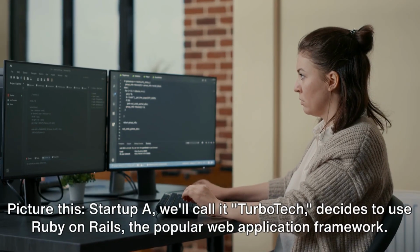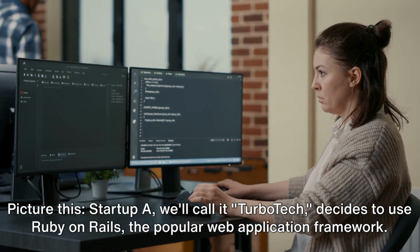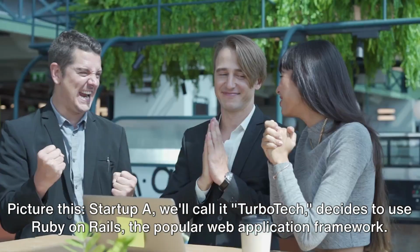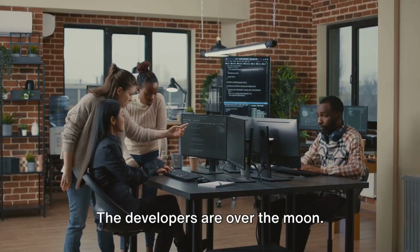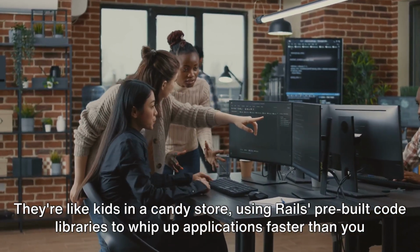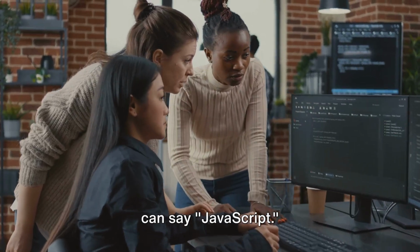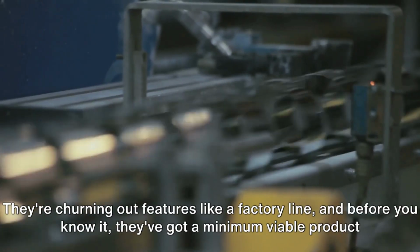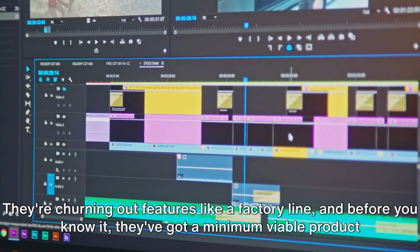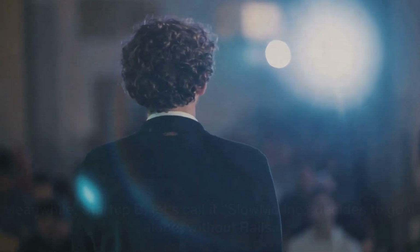Picture this. Startup A, we'll call it TurboTech, decides to use Ruby on Rails, the popular web application framework. The developers are over the moon. They're like kids in a candy store, using Rails' pre-built code libraries to whip up applications faster than you can say JavaScript. They're churning out features like a factory line, and before you know it, they've got a minimum viable product ready to pitch to investors.